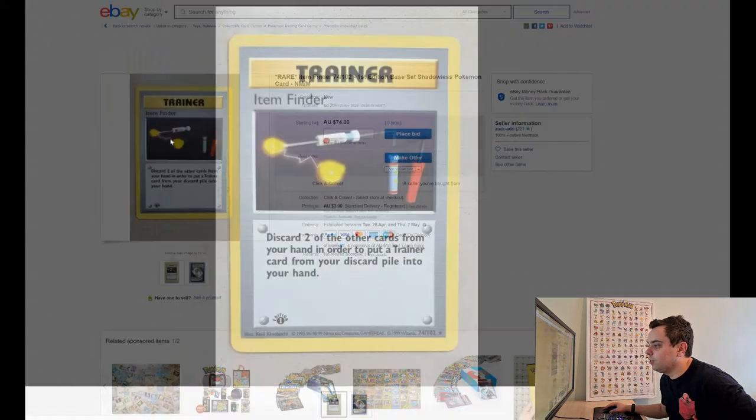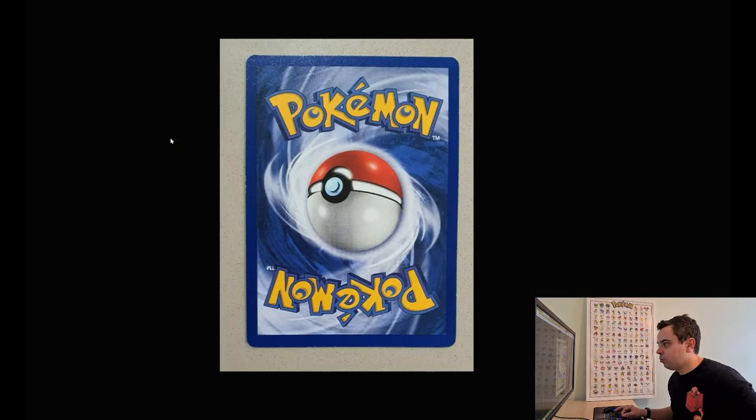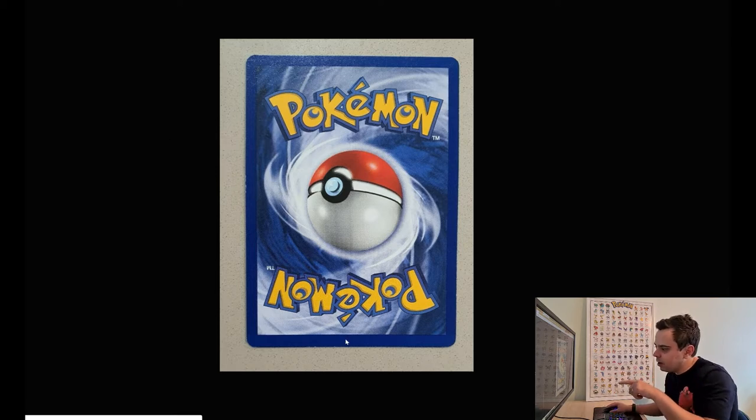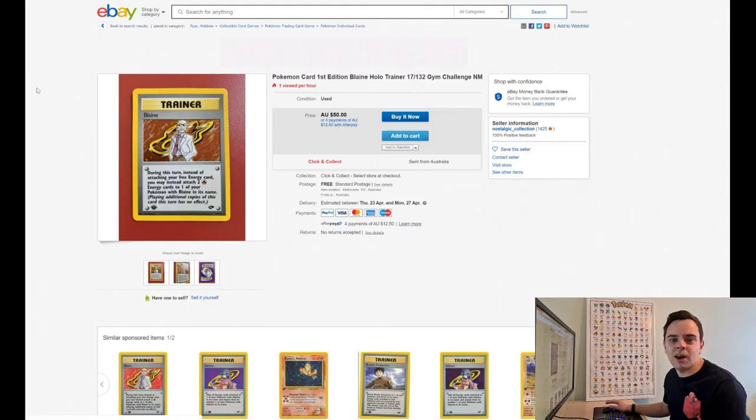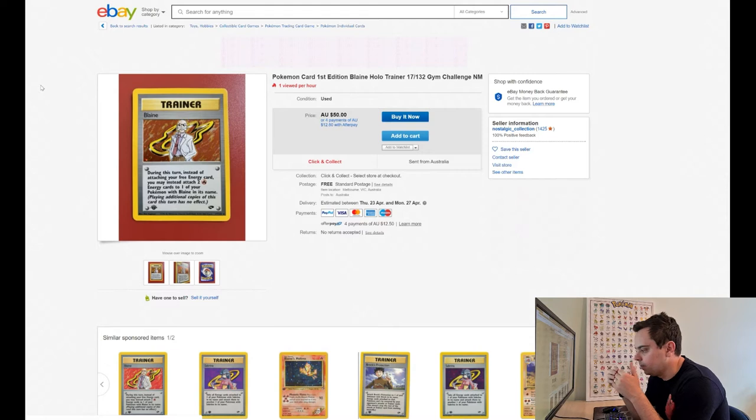So the item finder is, I believe, a rare. They're $74. You can see this part here, it's a 9. It's not worth the stuffing around. If you're going to buy an ungraded card, you might as well be just searching. And this has been my logic. Unless you're fairly confident it's a 10, it's just not worth the time.